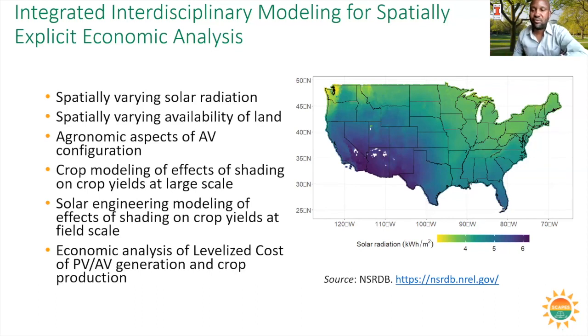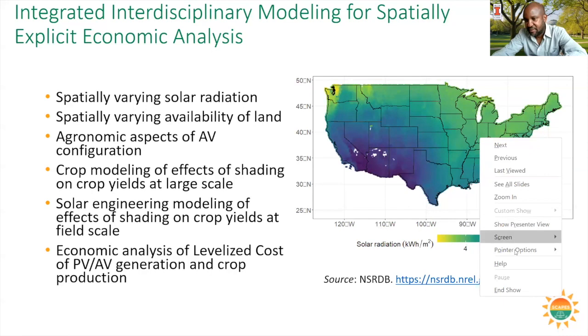When you look at the map, you'd be tempted to say there's a lot of sunshine in the West. There are scaling issues here. And so it's in the Midwest. I'm speaking from Illinois. See if I can get a pointer here.